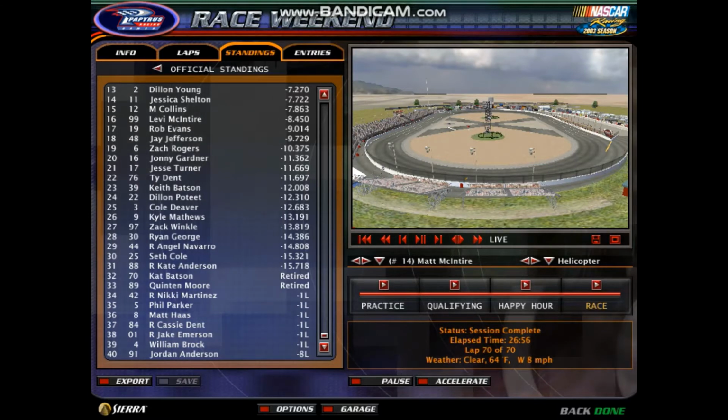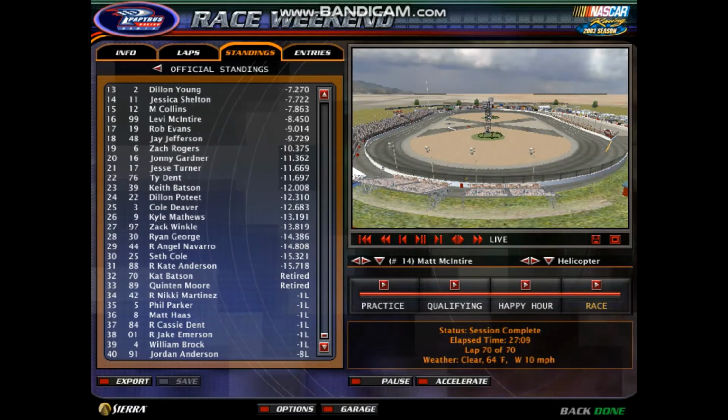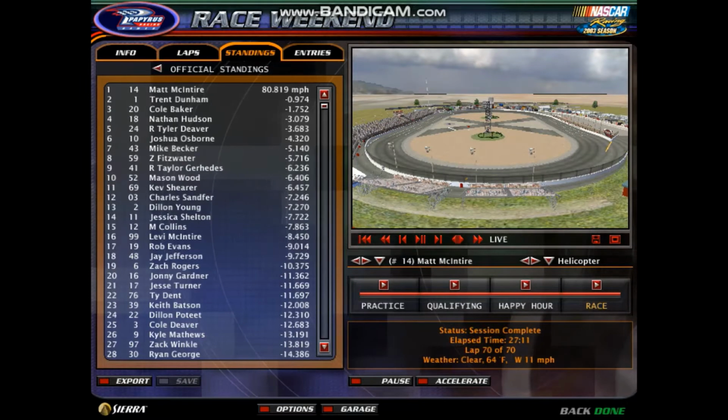Rest of the finishing order, there were a lap or more down. Kat Batson, Quentin Moore, Nicky Martinez, Phil Parker, Matt Haas, Cassie Dent, Jake Emerson, William Brock, and Jordan Anderson was 8 laps down. So 31 cars overall finishing on the lead lap.